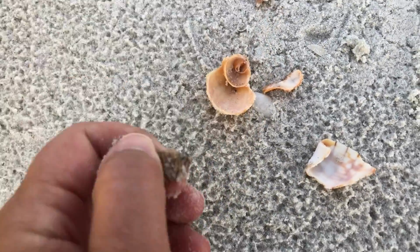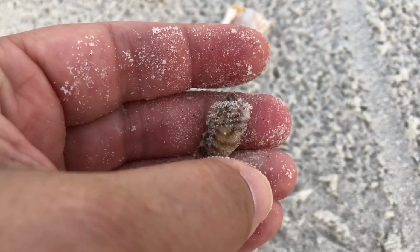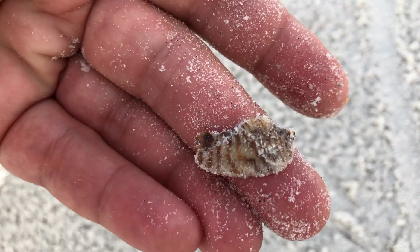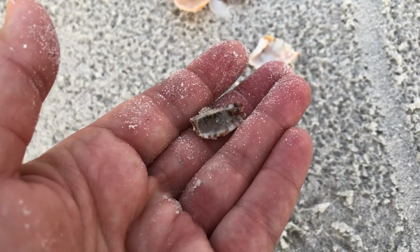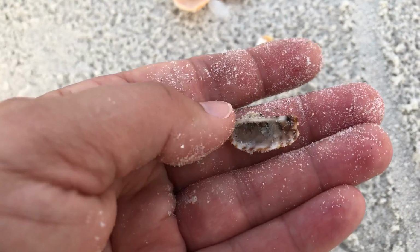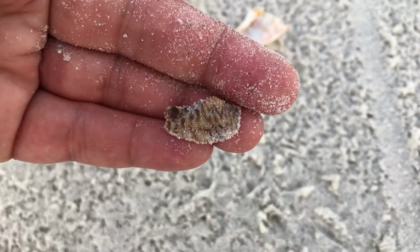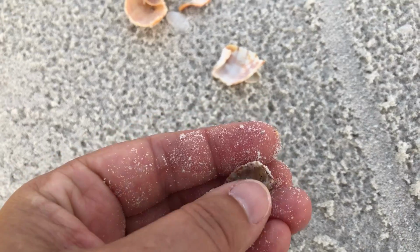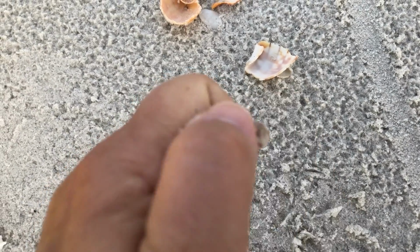And then we have one of my favorites. I call them minis. Wow, that is sandy. Sorry about that. Get some of the sand off. That is a little, turned over on the back. It's called a turkey wing. But this is a little mini one. They grow about, probably about this big. So this little guy's a baby. Very, very cute. I like the minis. I collect them.